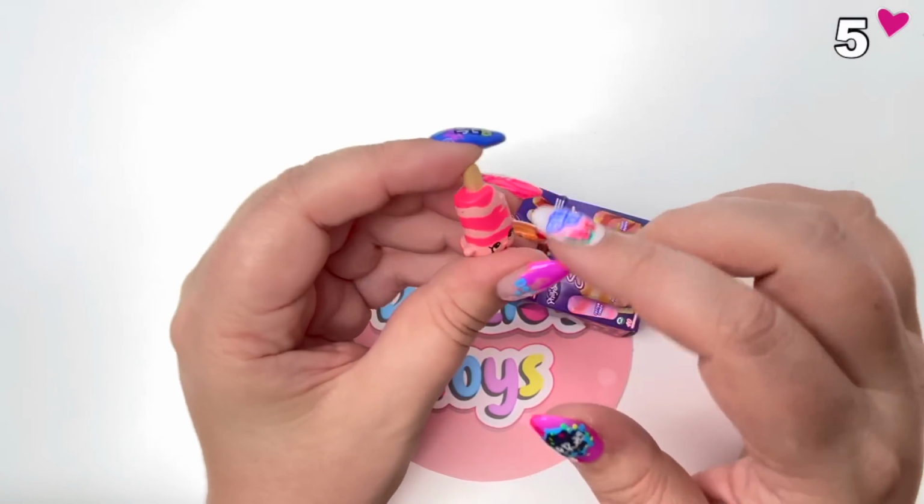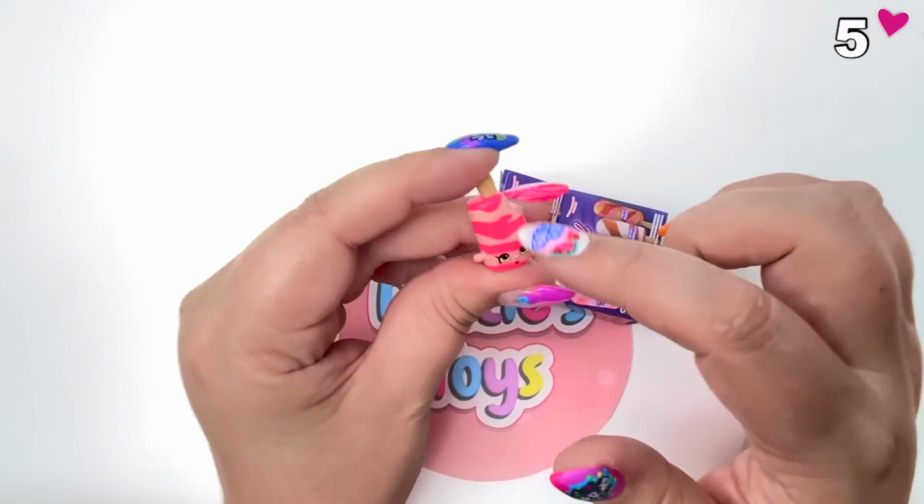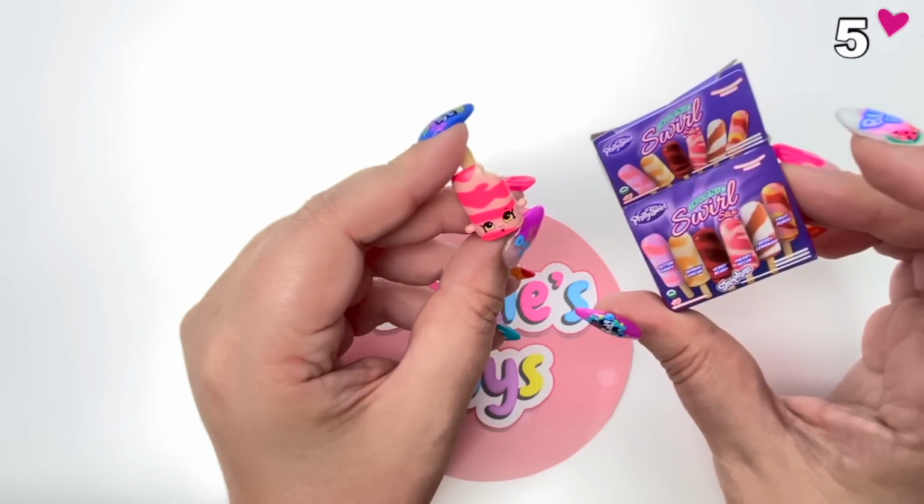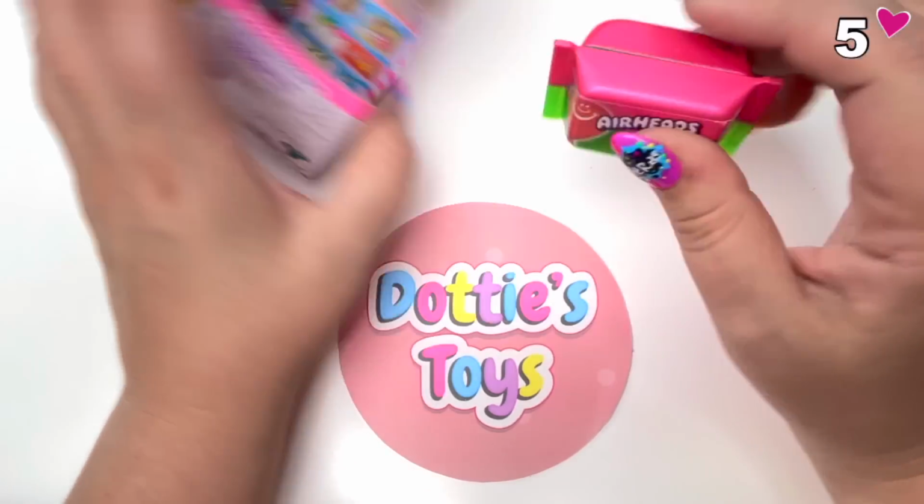And I love that it's the same color as the Cheshire Cat. I love the different things together. And of course, you got to love that little bite. Love that detail. And our second piece is the Airheads.